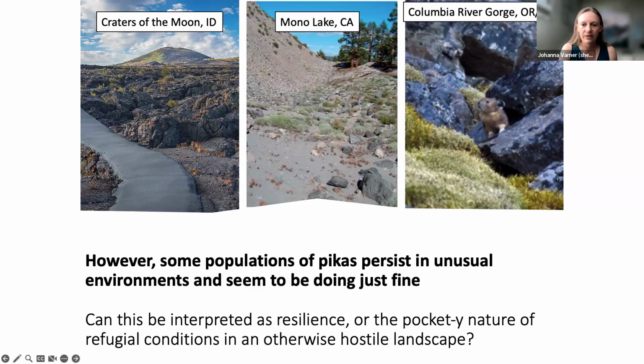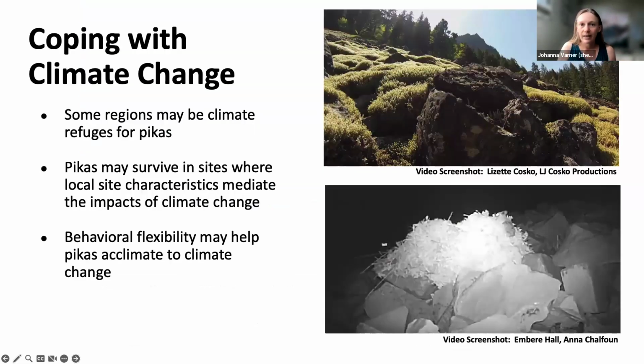And so I think that these kinds of questions highlight this big question about how pikas are going to cope with climate change, and trying to identify the importance of research to identify these different kinds of climate refugia for pikas. So these areas where the local site characteristics may help to mediate the impact of climate change, as well as the animal's ability to be behaviorally flexible.